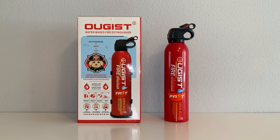However, if the bottle's in bad shape, if it's got corrosion or rust on it, or if it's got a small dent or a lot of scratches on it, we highly recommend replacing it. And your local fire station, as well as law enforcement and environmental agency, will say the same thing. It's best to replace it as opposed to refill a damaged fire extinguisher bottle.